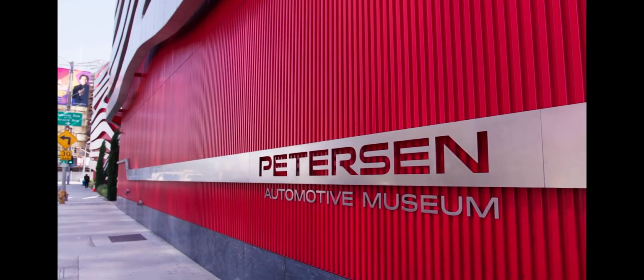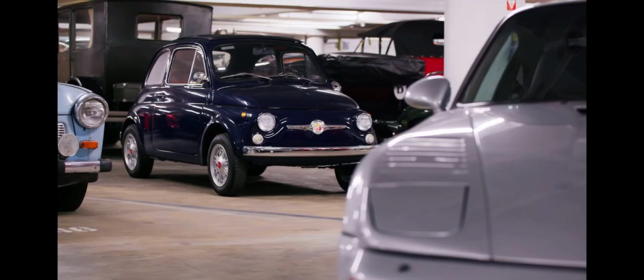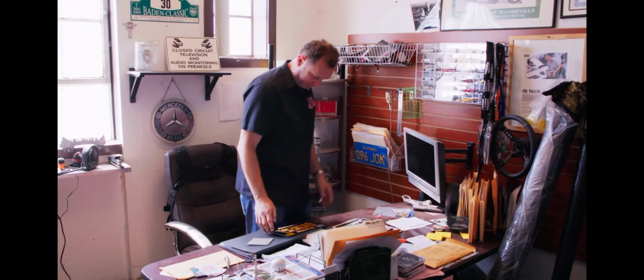The car right now currently is in the basement of the Petersen Museum. It's a very special car, and they didn't make very many, and this is a really nice example of one, and he really wants it to be 100% correct. That's the one I need.